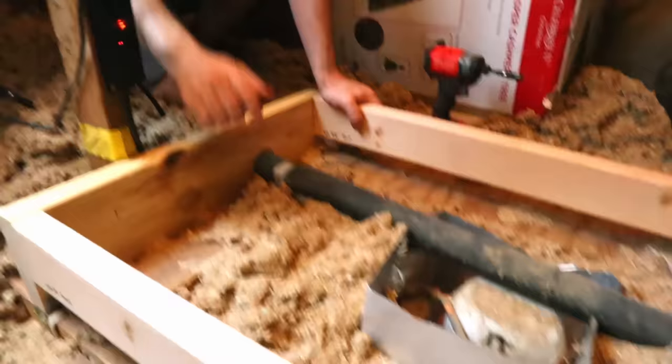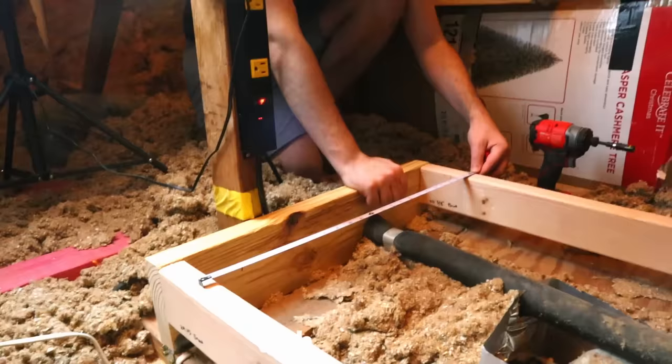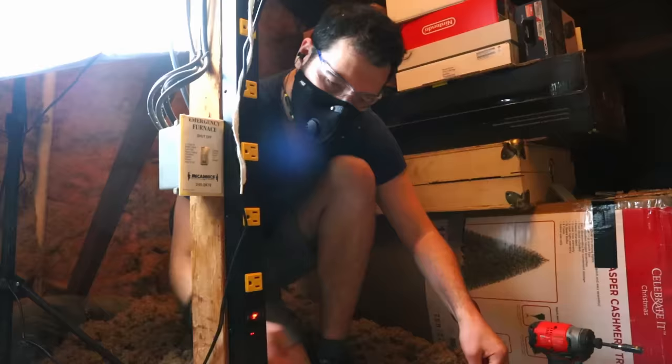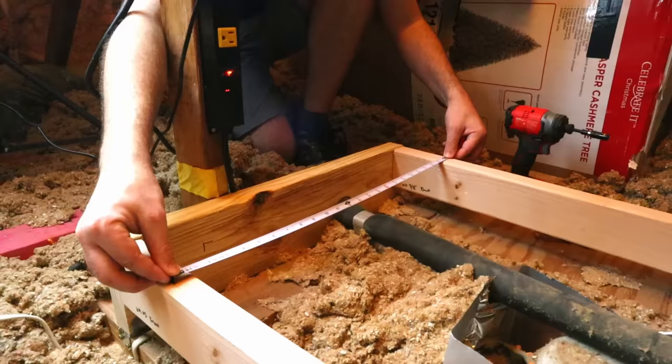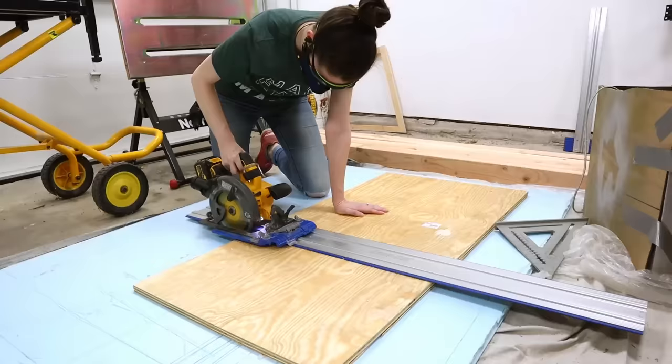Okay, so good news and bad news. Good news. This is solid. Bad news. The piece of plywood we got's too small. 32 and a half, 25. No. Yeah, this'll work. Because this is 24 inches right there. Oh, yeah, it'll work, barely. We're gonna get like a whole 3/4 inch on both sides. Oh, that's fine. Okay, we're good. Let's go cut it.